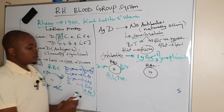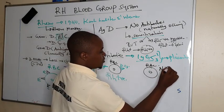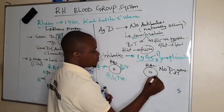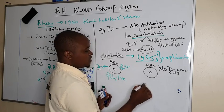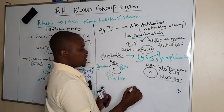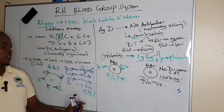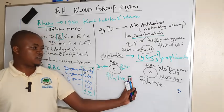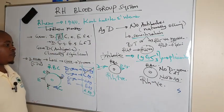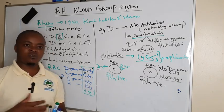Whereas an individual who does not inherit the D gene, which is always denoted by small d, cannot express D antigen. So they have no D antigen. And absence of D antigen means this one becomes Rhesus negative. Meaning Rhesus positive have antigen D on the surface, whereas Rhesus negative lack antigen D because they don't have the D gene to command the formation of that protein called the antigen. So this is for the sake of D, which is the most immunologically active.